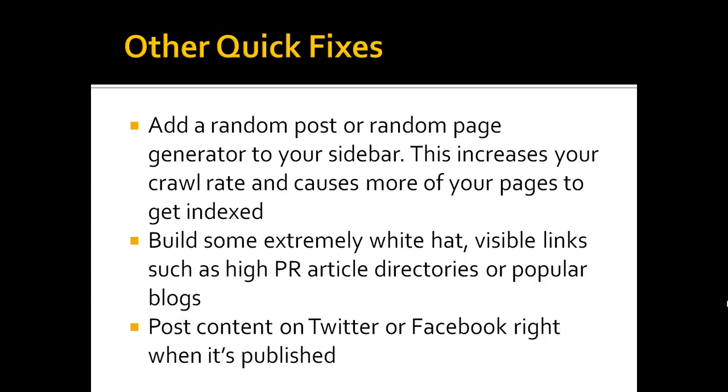So, out of all these things, if you do at least 50 or 60% of them every time you make a post or a site, I almost guarantee you're going to end up getting a much higher rate of indexation on every single one of your articles, blog posts, and websites. And if you still haven't, chances are you're doing something very wrong.